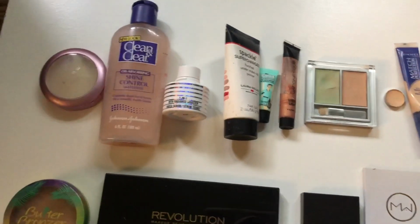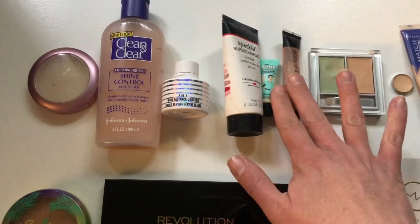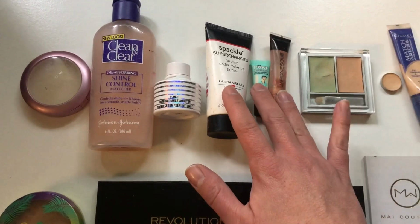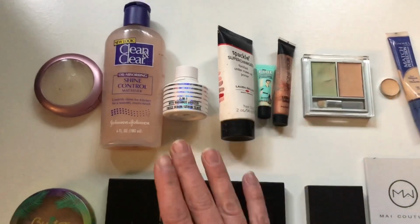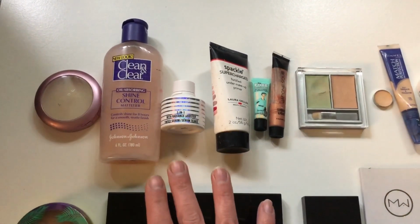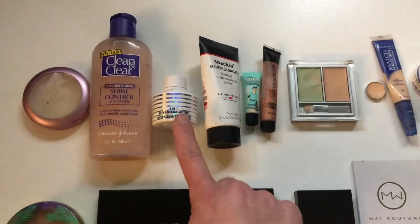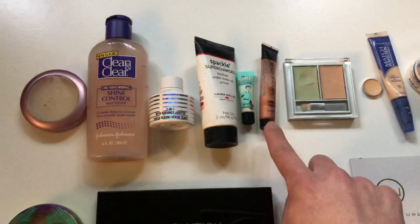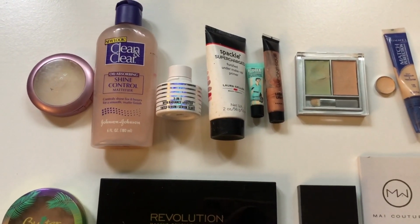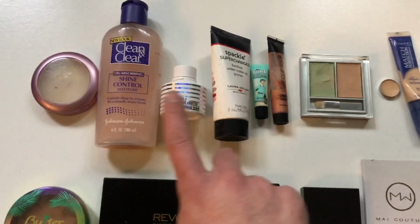Okay, so this, and this, and this. These 6 products right here are all in projects, and I mostly use them all as a primer for different reasons. This one's a mattifying primer, so's that one. This is like a tinted primer. This is a pore filling primer. This is an illuminating primer. Sometimes I double up and use 2 primers at a time, usually not more than 2, but all 6 of those are currently in a project.